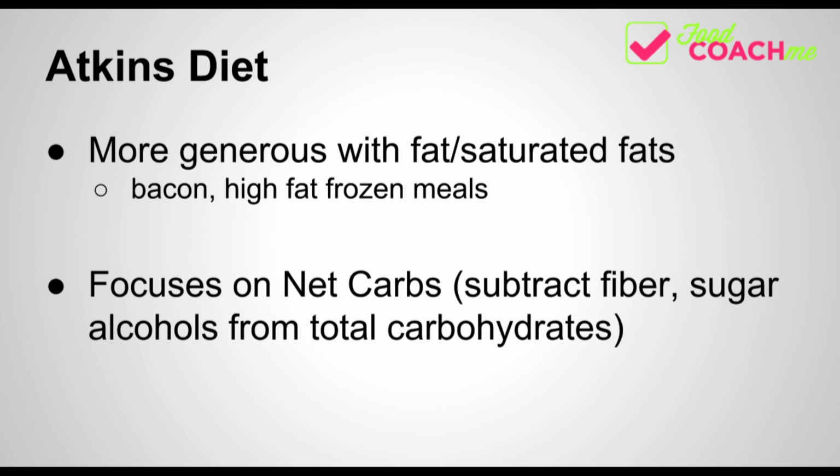With the Atkins diet, there's a much more generous focus with fats and saturated fats. And so you can eat bacon. I've noticed that their frozen meals are really high in fat. They recommend regular fat cheeses, so a big focus on fats.